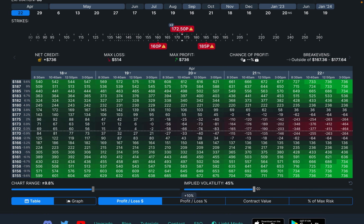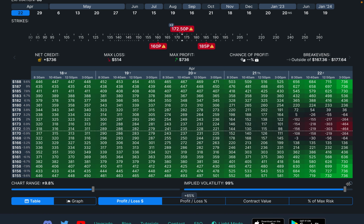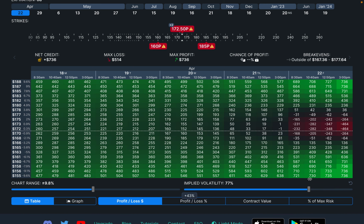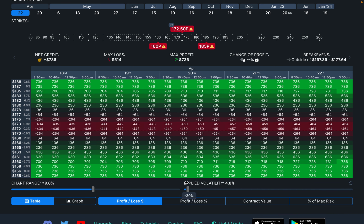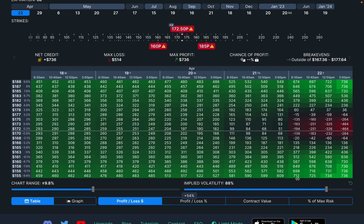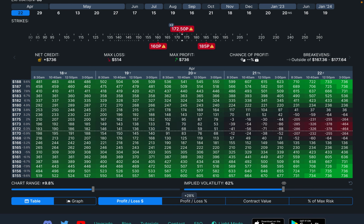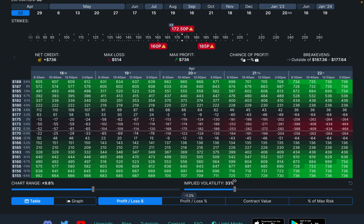Now, if IV starts to go up, you do start to see more green. As you can see, there's a lot more green, there's a lot less red. There's not a dramatic change here, right? As we've seen with some other strategies, but it's always nice to see what is going to happen if IV drops or if IV goes up. And so again, this OptionStrat website allows you to do that.